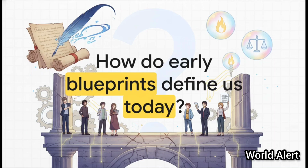And that leaves us with a deeply provocative thought. Knowing what we know now about the private letters, the strategic maneuvering between figures like Madison and Hamilton, and those intense, high-stakes debates over our basic rights, how do these original blueprints continue to define the American identity today? Because at the end of the day, the foundation they poured is the exact same one we are standing on right now.